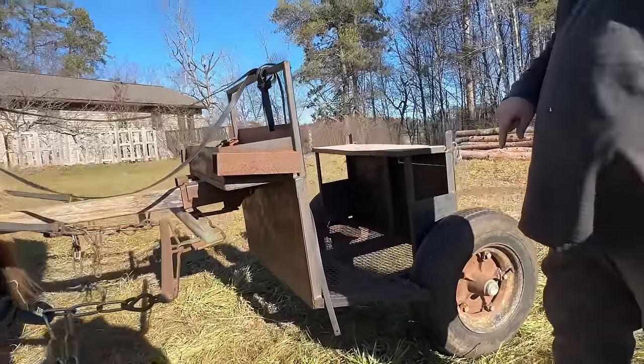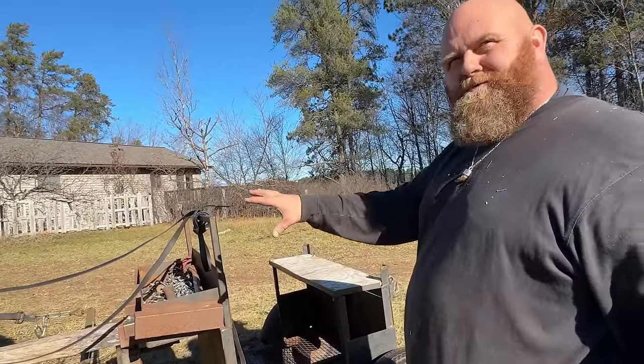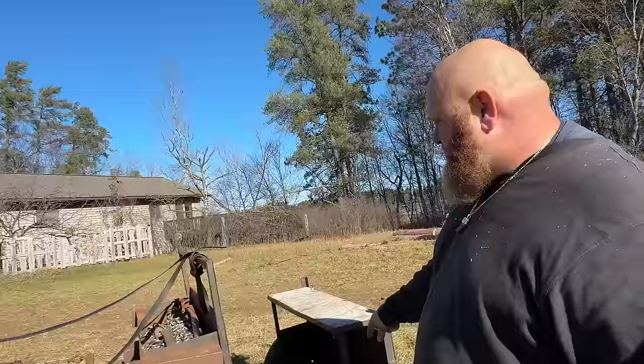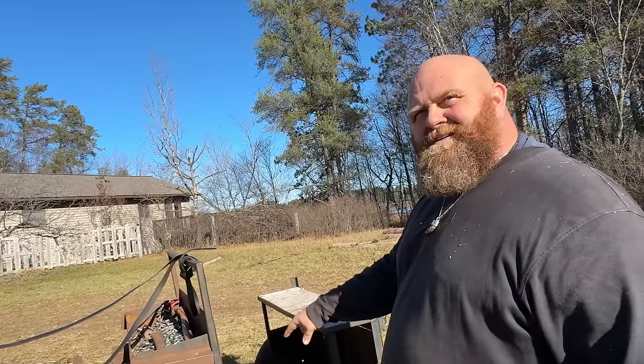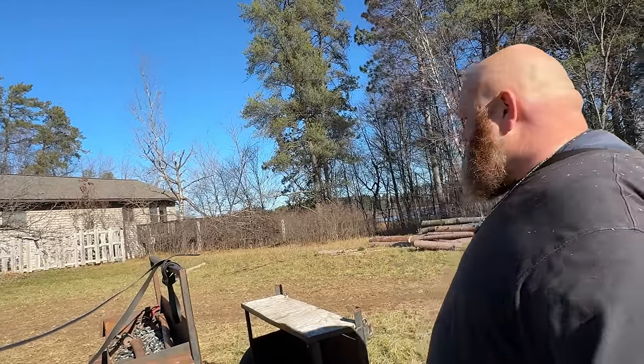But I liked the side entrance. It's easy on. For these smaller horses, it works really good. And I can load this myself into my trailer. My bigger cart was miserable to load.